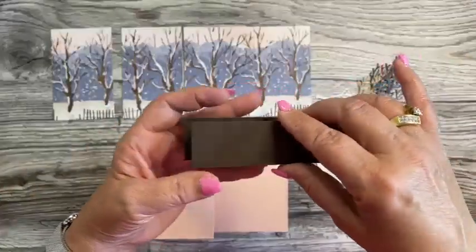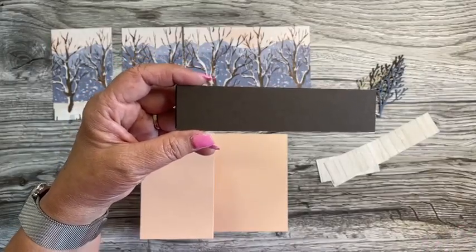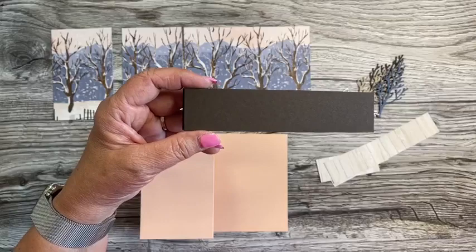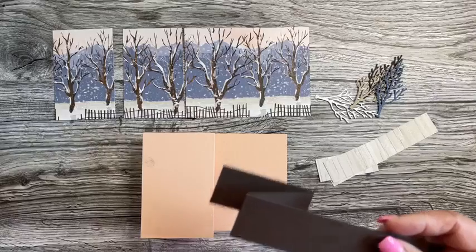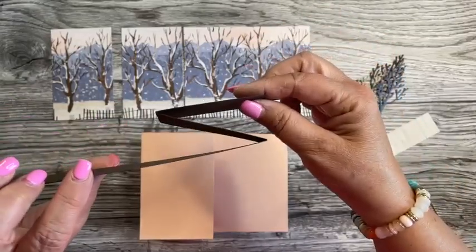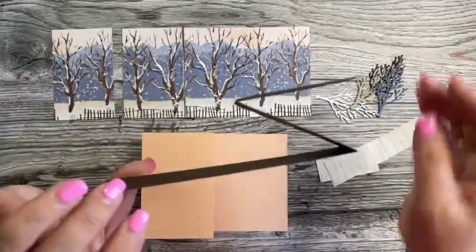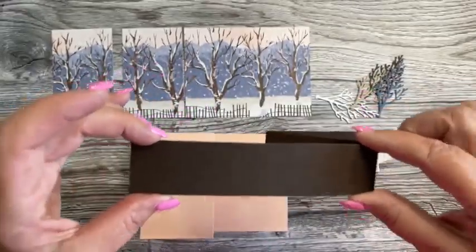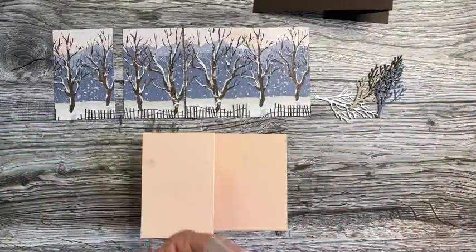And then I've also used a piece of Early Espresso cardstock. This is cut at 1 1/4 by 11. And I scored at 5 1/2 and 2 3/4. And basically what you'll come up with when you score it, there we go, I had to make sure you guys could see it. When you score it, it's going to create this kind of a funky Z. And the longer part of the Z is going to be on the front of your card.